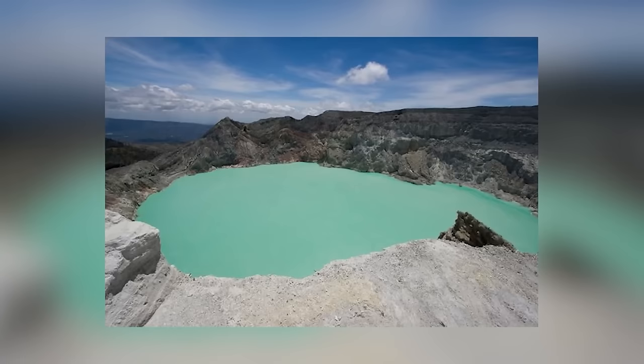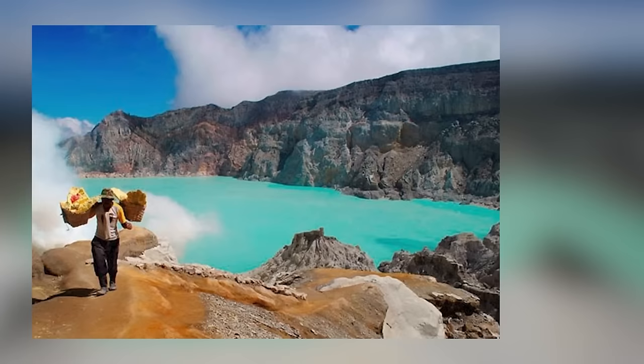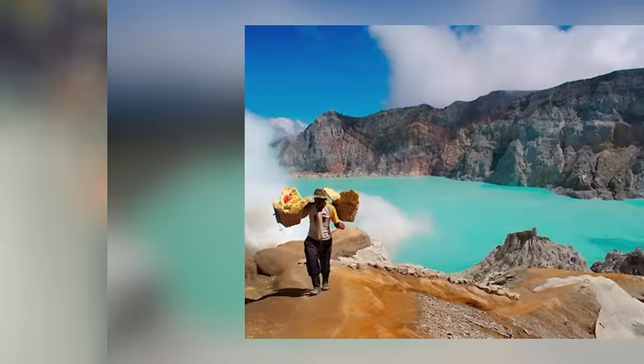The other incredible thing about this location is that there is a 1 kilometer wide caldera that is filled with turquoise blue water. The watercolor, while it looks gorgeous, is a result of extreme acidity as well as a high concentration of dissolved metals. It is an astonishing place to look at and really is quite magnificent.